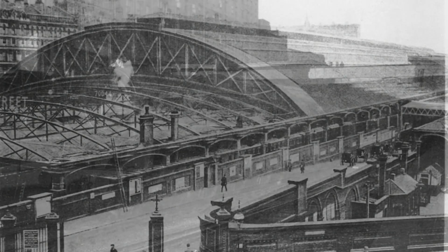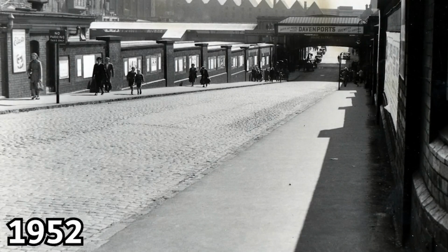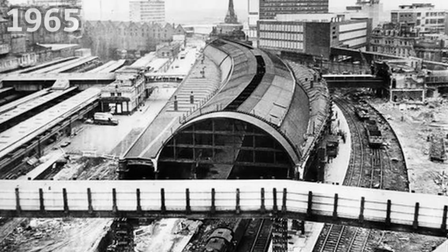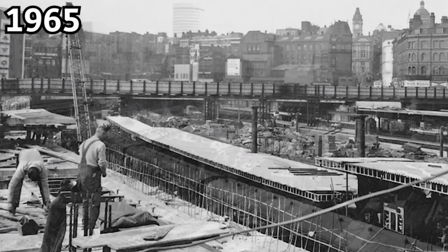The 1960s brought a very different vision for Birmingham New Street. By then, the station had become outdated, and the decision was made to replace its grand Victorian structure with a more modern design. In 1965, the station was largely demolished, making way for a new building that could handle the rapidly increasing number of passengers. What emerged was a concrete structure buried under a layer of brutalist architecture.